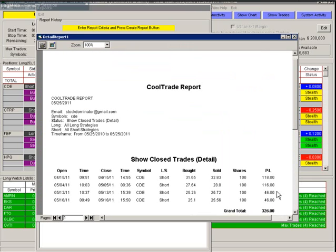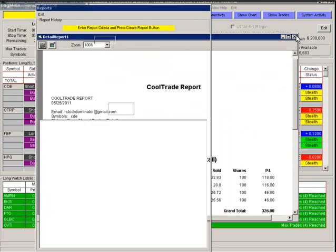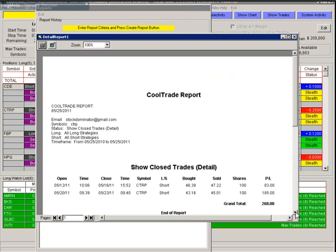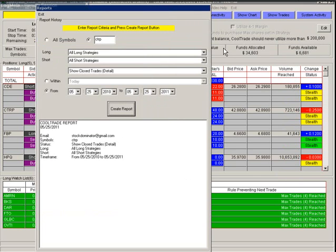You see, bam, I've traded it 4 times. That was the 5th time I've opened that position since the initial opening. And then you'll also see with CTRP here, 2 trades. I actually believe it's more for both those stocks.